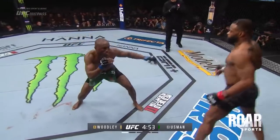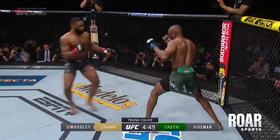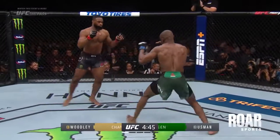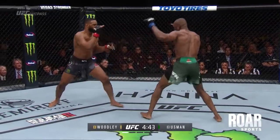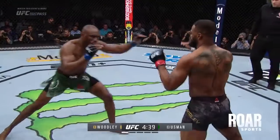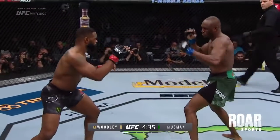Usman is in green, Tyron Woodley in the black and gold, befitting a champion. Usman immediately moving forward, putting pressure on the champ, and keeping an eye on that big right hand.